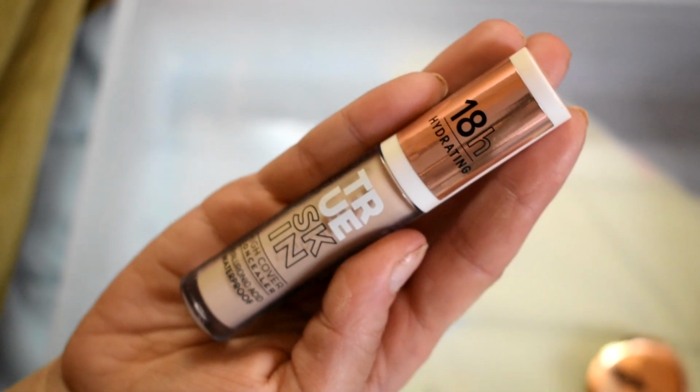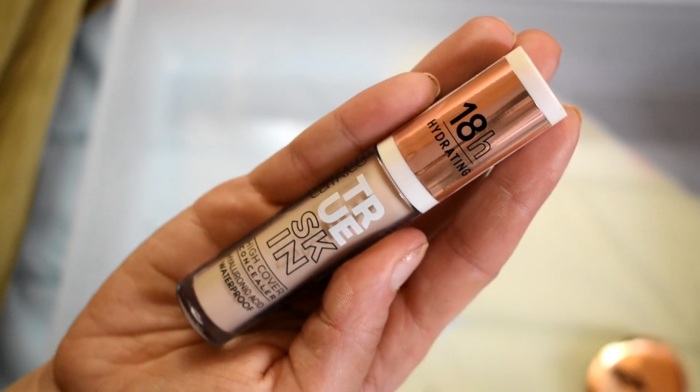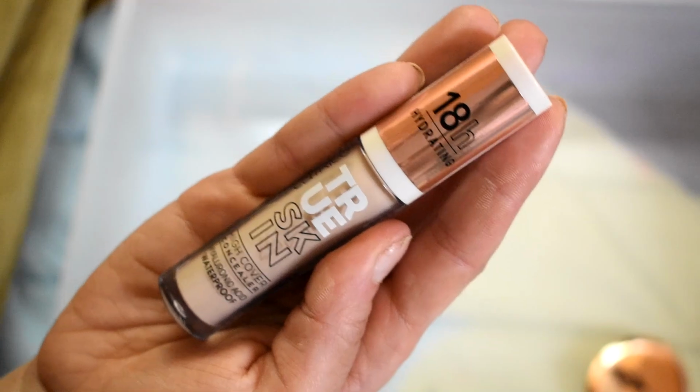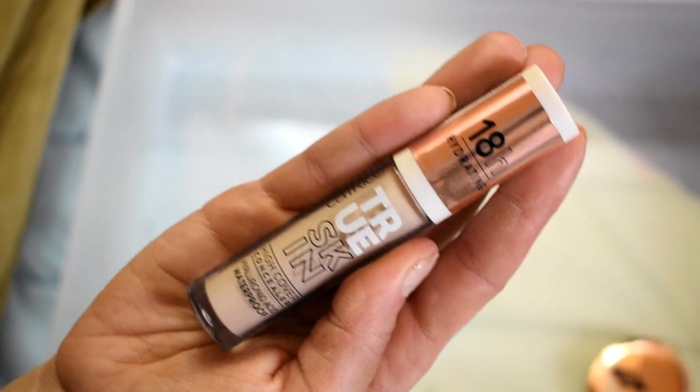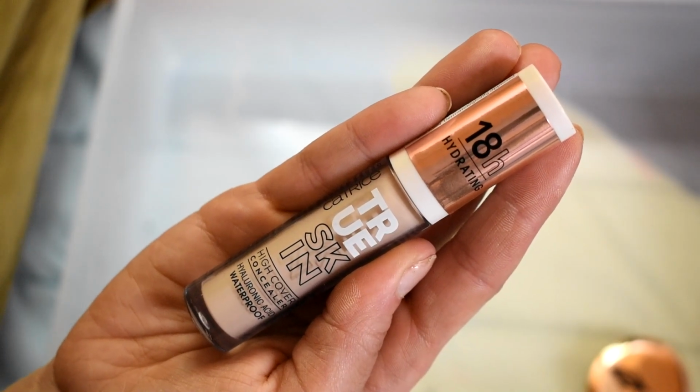This is the Catrice True Skin High Coverage Concealer. I've heard so many people rave about this concealer, and I like it. It's similar to the Makeup Revolution IRL. It's just more drying, I feel. So it can look a little bit too dry on my under eyes personally.